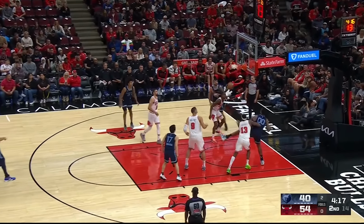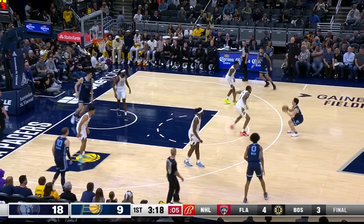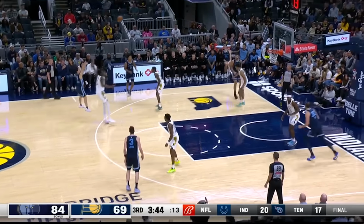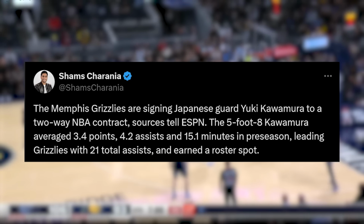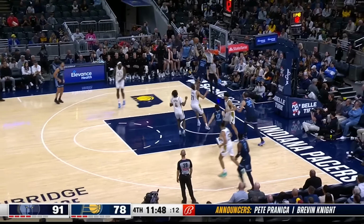What I will say is that he's going to have to start making his threes if he really wants to stay in the league, because as teams get to know his tendencies, especially if they just sag off of him, it's just another reason why he would get cut. For people that are wondering, Kawamura did get the final 2-way contract for the Grizzlies, so they obviously see what he brings to the table, but only time will tell to see if he can really stay in the league.